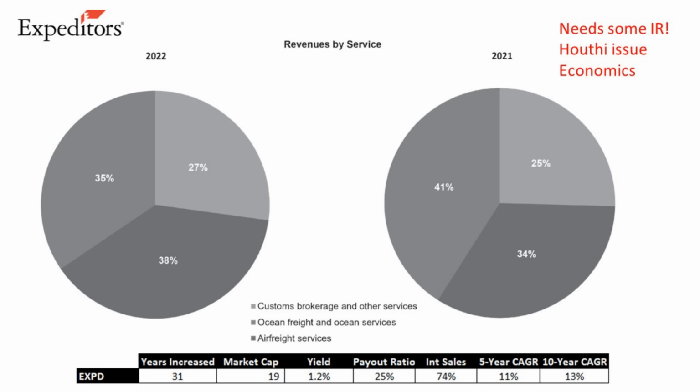So you're stuck with having to really dig into that 10K to figure out what it is they do. I just pulled this simple chart. Looks like they offer custom brokerage and other services, ocean freight and air freight, with, it appears, at least in 2022, that air freight was the biggest component. I'd be curious to start looking at external factors.